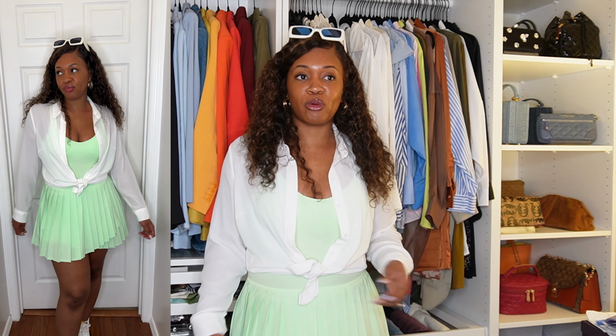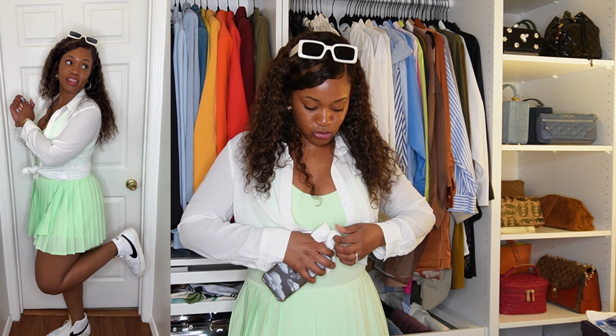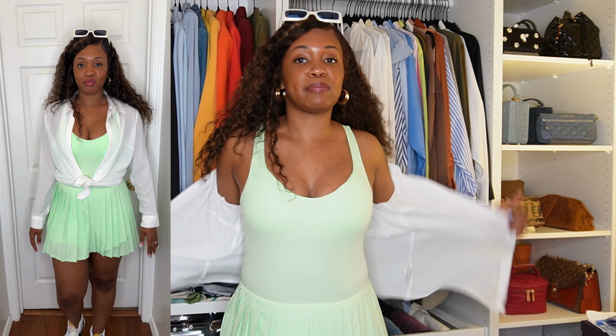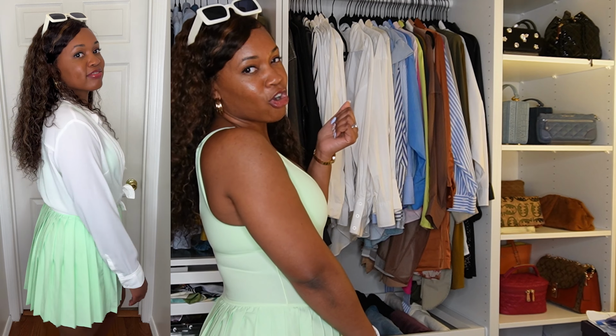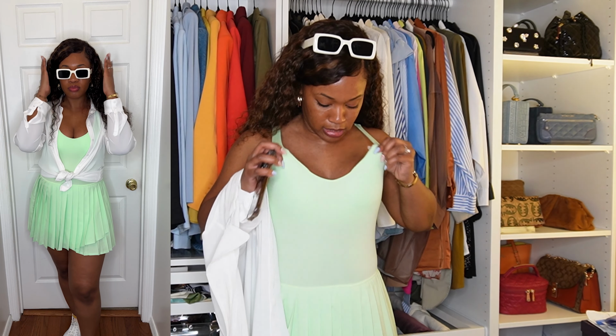Of course, who doesn't want this cute little flirty fun dress that has shorts built into it, and comfortable shorts at that. And I paired this with this button up just to kind of elevate the look a little more, because without it, as you can see from the video, but I'll also show you real time, it is just a tank top. It has built-in padding in it, so no need to have a bra on, which is always a plus.